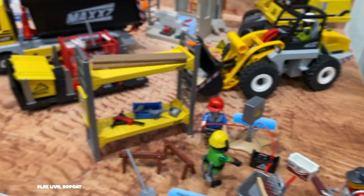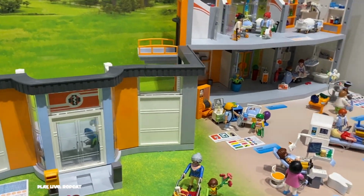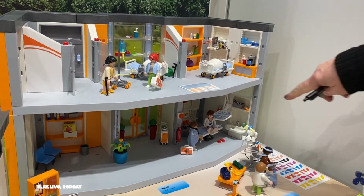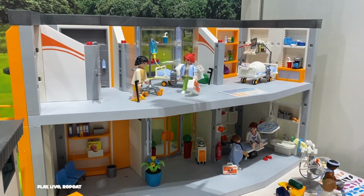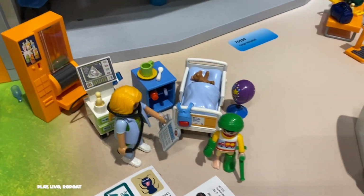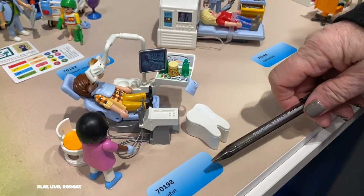Playmobil builders and skit creators will love the new hospital that includes miniature playsets and patients to fill the hospital up. You can also get a separate hospital wing to add on, thus creating the perfect backdrop to your Playmobil stories. There will be new healthcare professionals like radiologists, physical therapists, eye doctors, and dentists added to the line. All of these sets will be out in August 2020.